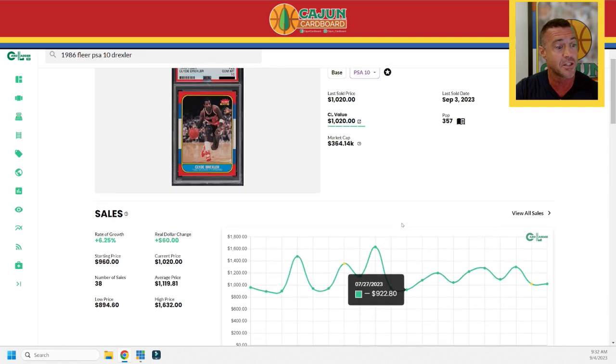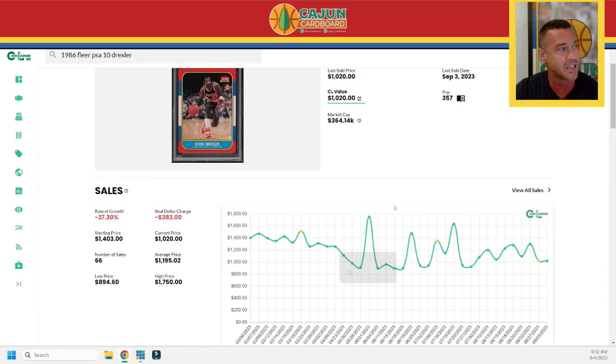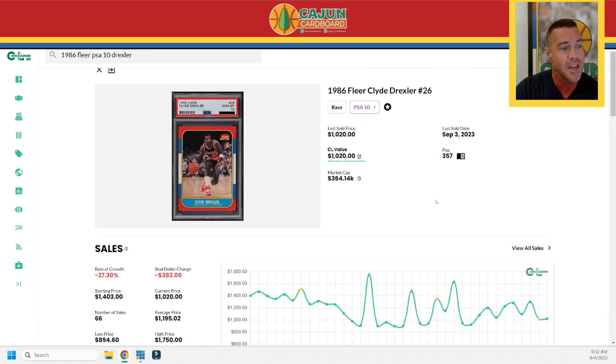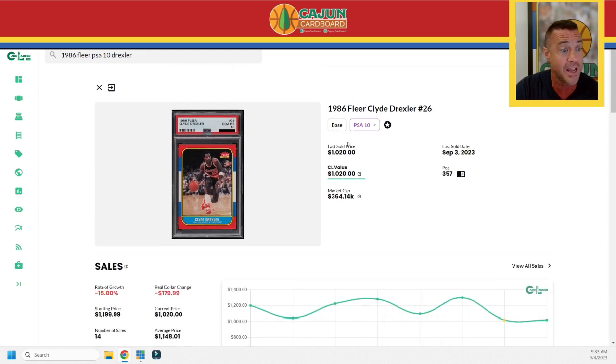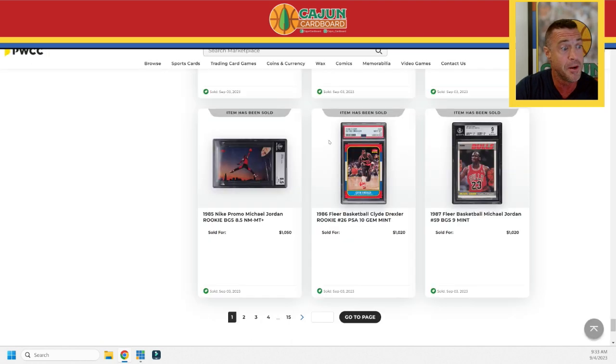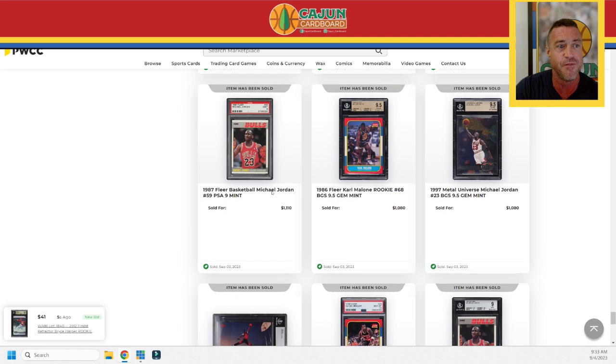This is the same Drexler even over the last 3 months, but it looked like that had settled and hit the floor. We knew it was going to be down over the last 6 months because most 86 Fleer were, but when a card comes to market too many times like it has over the last 24 days, the price is going to go down. There's just too many to choose from. So that one does 1,020, an 8.5 Nike promo does 1,050.